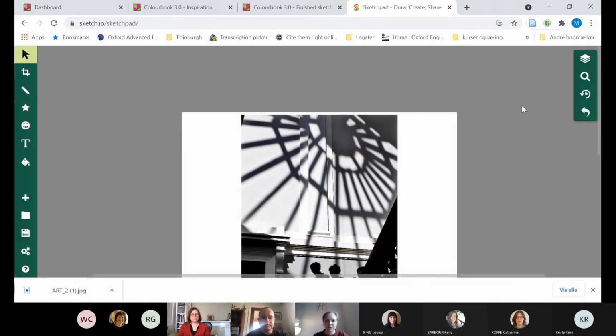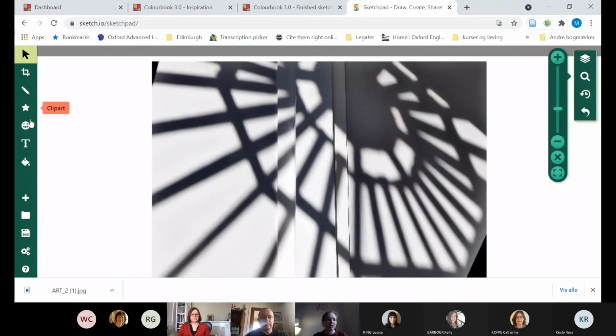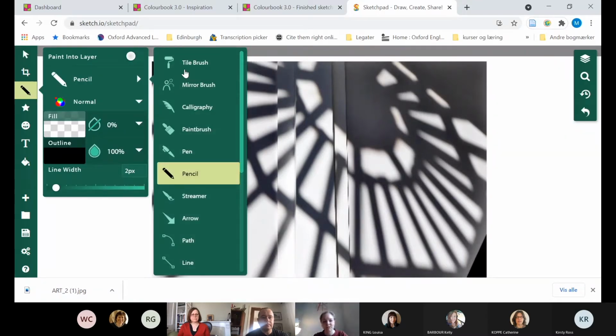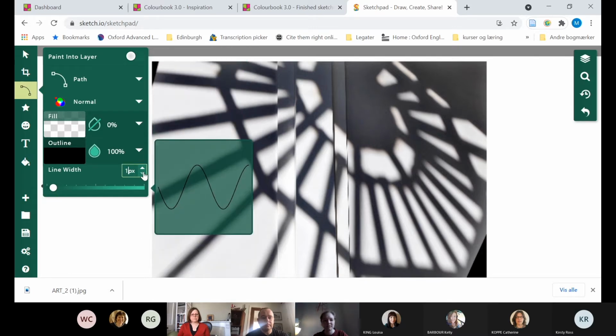Right, so now for the fun part of drawing. I'll just zoom in a bit so I can see what I'm doing. And then I'll click on this pencil, but I don't want the actual pencil function. I want this, that's called path. And I want it to be 1 pixel in outline.